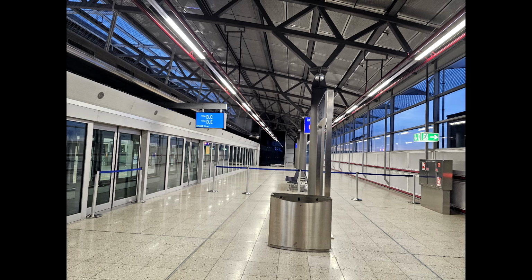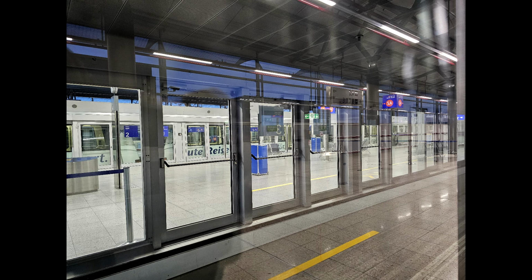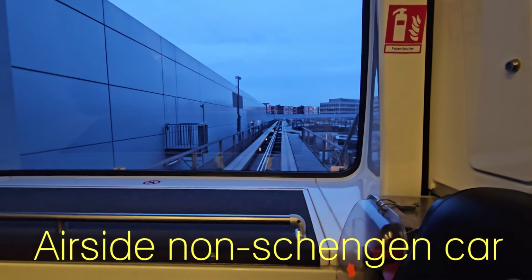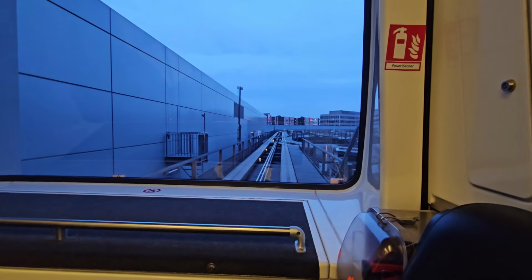And now, we will start at Terminal 1, Concourse A. But unfortunately, there is not much to show here, because only one of the platforms is still in use. The island platform, which as far as I am aware is the Schengen platform, is no longer in use. It features its own elevator, but sadly I can't show anything to you. And the same applies to the platform at the other end, which should be Airside, but this one is also out of reach. So we instantly switch over to Terminal 1, Concourse B and Airport Railway Station.